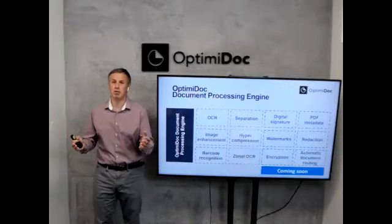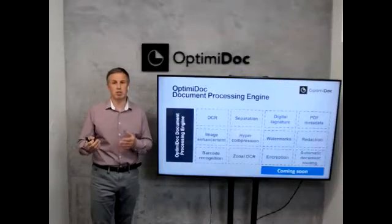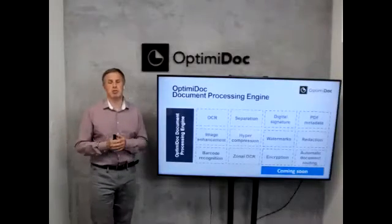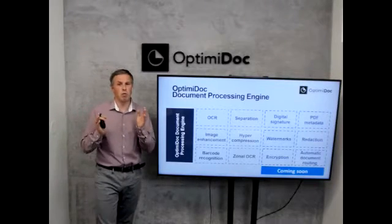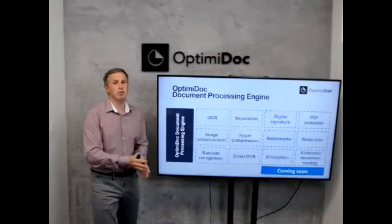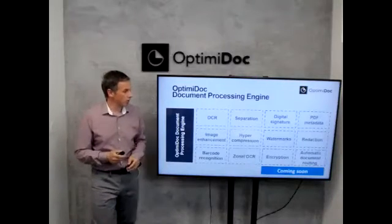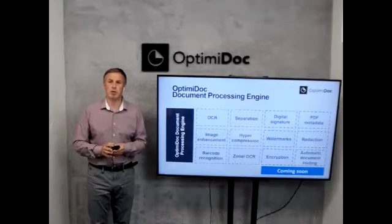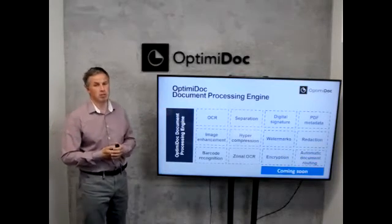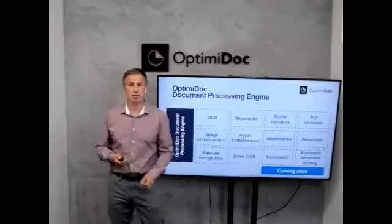What does it mean, automatic document routing? We are coming with an engine which automatically recognizes the document based on a template and can route the document to the final destination and process it based on the predefined settings. So imagine that you have one scanning workflow, and the scanning workflow automatically recognizes that right now it's an invoice, after that it's a delivery note, and after that it's a contract. This is coming in the next versions, and I think it could be really useful for a lot of customers. So this is the OptimiDoc Document Processing Engine version 1, and really coming soon, a next improvement in the next versions.